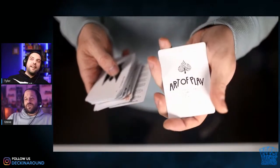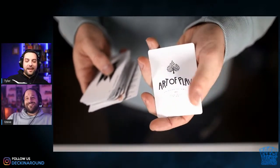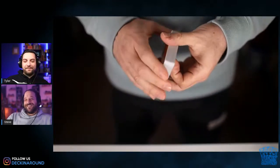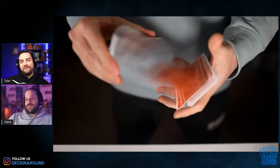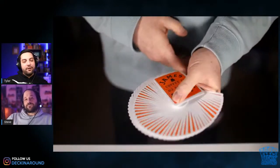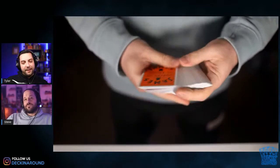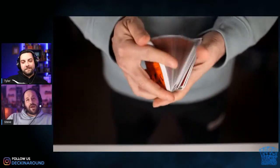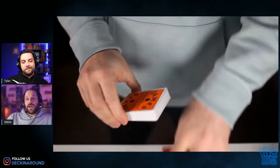Yeah, and dude, I love the little ad cards there with the brewing instructions. It's so clever, so fun. And then you have your Art of Play little ad card there. They always include the ad cards too. They really never go with blanks, which is an interesting move, I think. I think it's great. I think it's a good way to push that brand out there, especially for a collaboration deck.